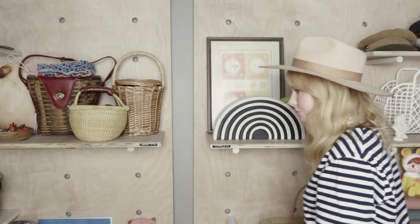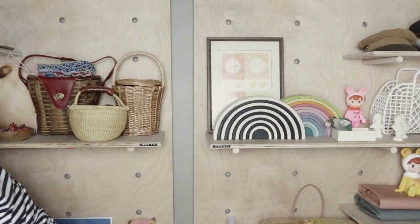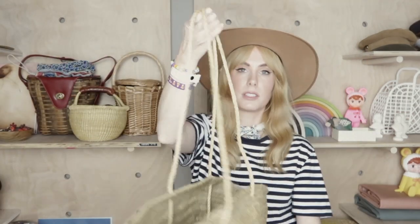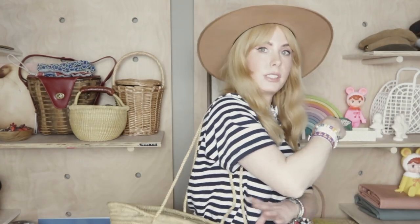And then just some random ones like this. This one I actually ended up using a lot during the summertime. Long straps, and you can fit a whole lot of things in it, so it's super duper cute.